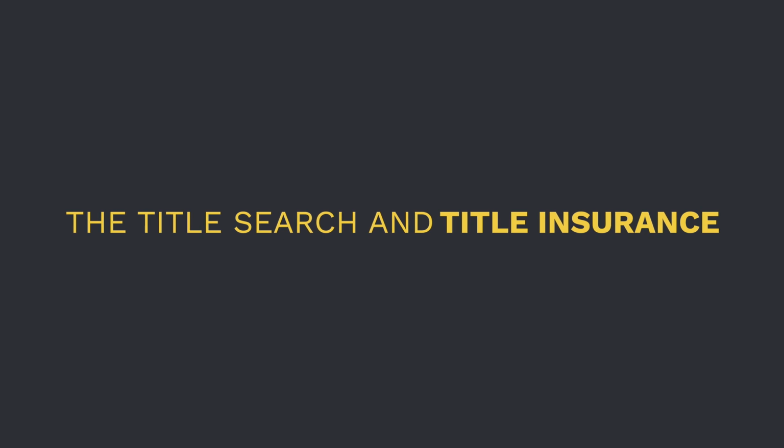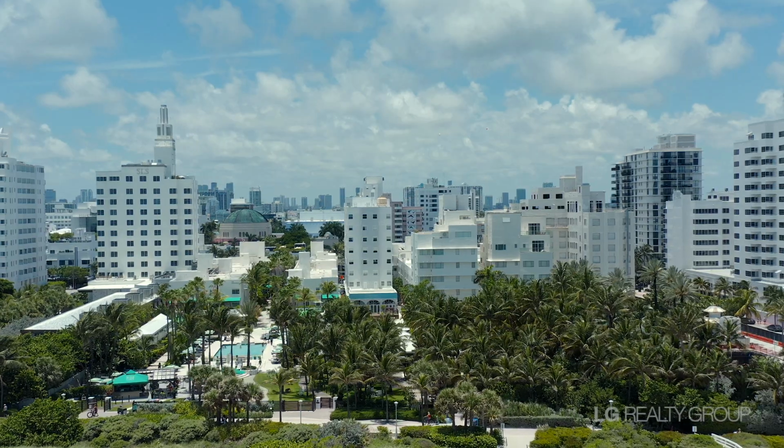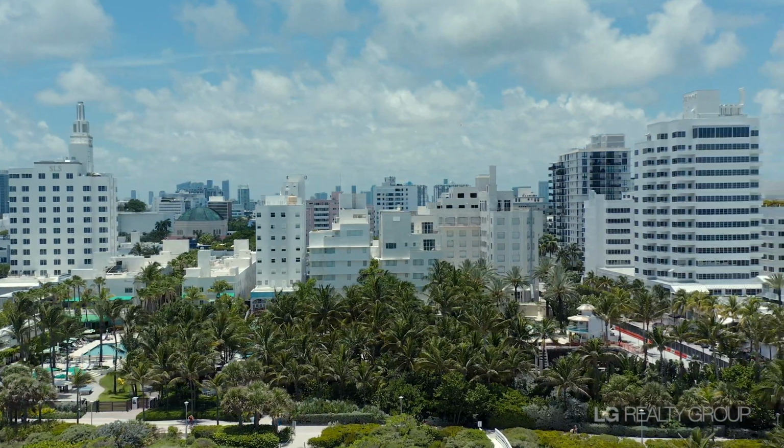Step 2. The title search and title insurance. The title company will conduct a title search to ensure there are no liens, unpaid taxes, or legal disputes on the property. Once the title is clear, you'll purchase title insurance, which protects you against future ownership disputes. In Florida, the buyer or seller may pay for the title insurance, depending on local practices.